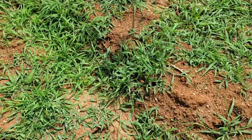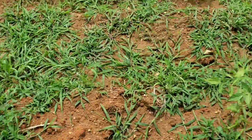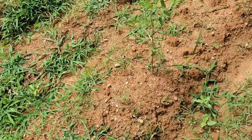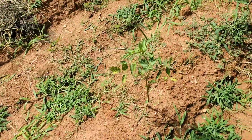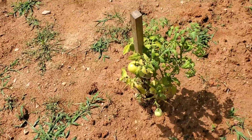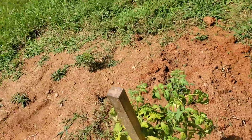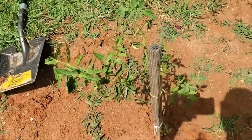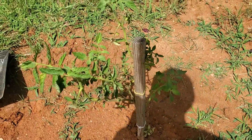Last row is tomatoes. So these are a lot of Romas, and there's a pink variety that's low acid. I transferred these from the pot over here. I didn't think it was doing well in the pot, and we'll see how that goes.